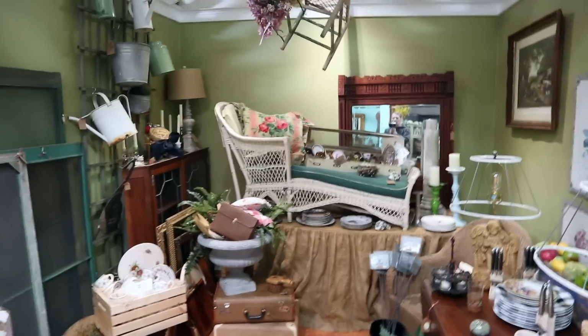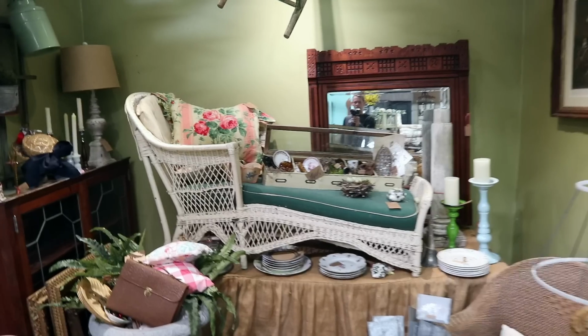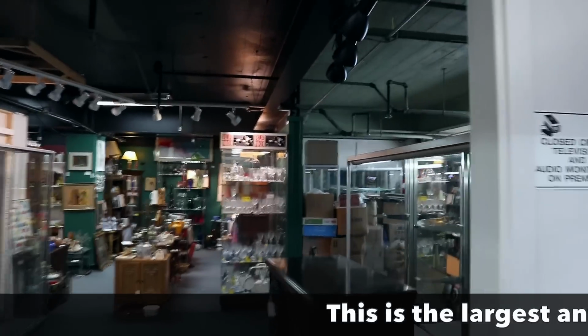Well, this is a fun and homey space, and look at the nice wicker chaise lounge. Spring is here. Time to bring out the wicker. This is when it usually sells the best, and actually garden decor in general. More antiques this way. This place just goes on and on and on.